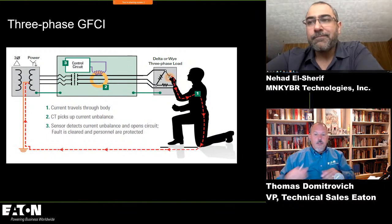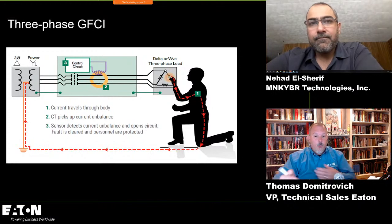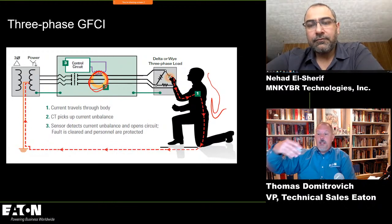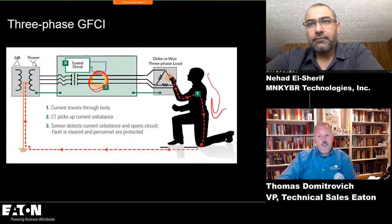Right. And then this shows how your 3-phase GFCI would work. Again, this current transformer has to encompass all of the conductors. So any current that goes outside the path, it doesn't matter. It doesn't have to be a person. It could be a piece of equipment. It could be a shovel. It can be a screwdriver. Whatever it is that causes the current to go outside of the path. And it could go over this equipment grounding conductor because of a fault internally, and there's nobody involved.